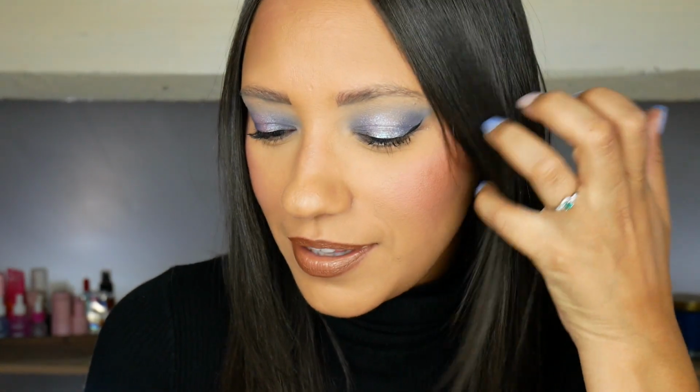Okay guys, so this is the finished eye look. I'm absolutely obsessed with it. I love it. Oh my gosh, just that glimmer on the shimmers. I love a good shimmer, and I just went with a very neutral lip, kind of cool tone just to match the eyes. I'm headed out. I don't know if I can go out with blue eyeshadow, but I really love it. So far, I'm really impressed with this.